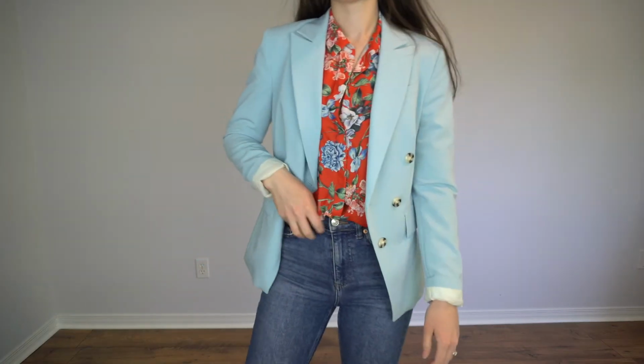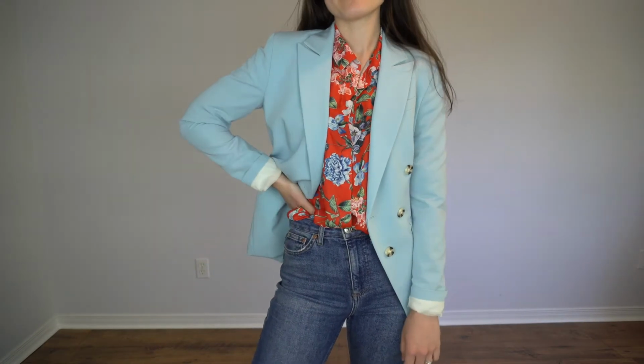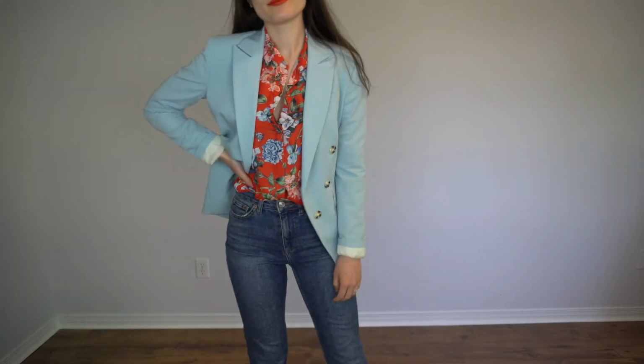And if blazers aren't your thing, that's totally fine. For me though, they were just a good piece to throw over a casual outfit to make me feel a little bit more professional and fancy. So this one's mustard yellow. I've also done almost, I think, this exact outfit with my blue blazer as well. So just something to think about.